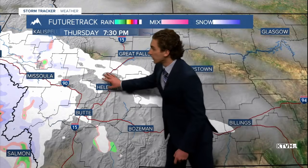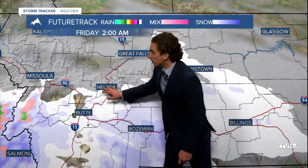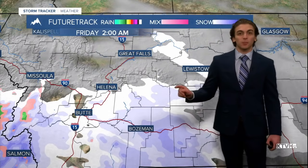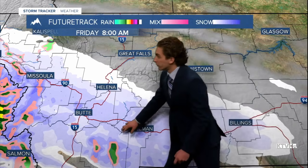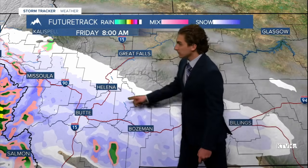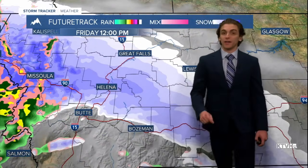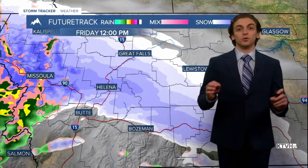Here's Helena, 7:30, some showers up into the Big Belts and then transferring south into the Boulders and Elkhorns. Could see a little bit of some snow in the higher elevations, maybe 1 to 3 inches, at least tonight. But here comes tomorrow. That moisture surges back up north. This is 8 a.m. We could see consistent snow all day in Helena, and that's the big change in our forecast going from yesterday to today.